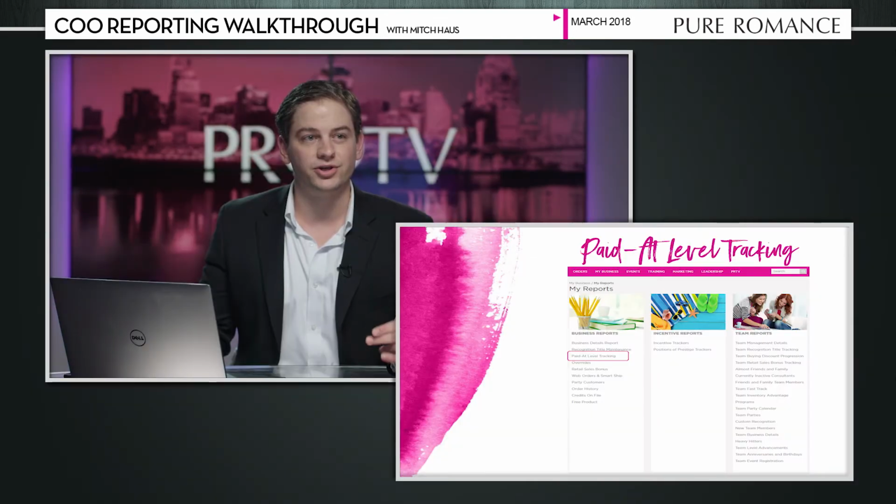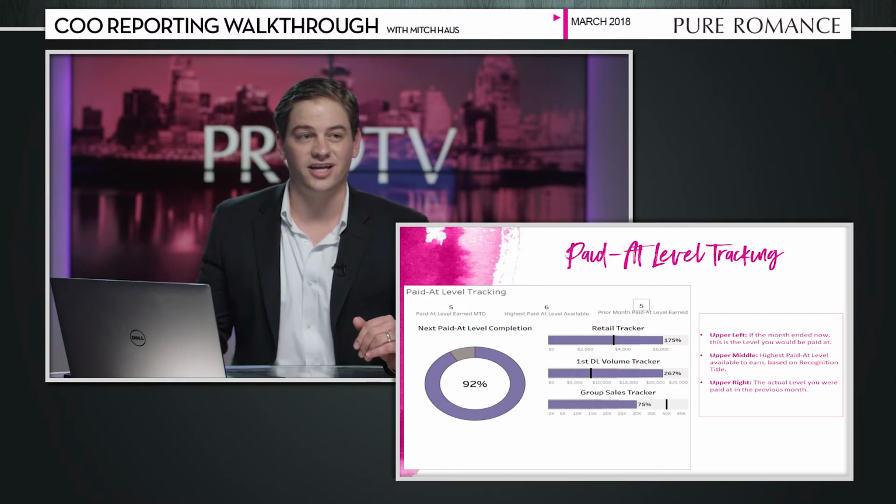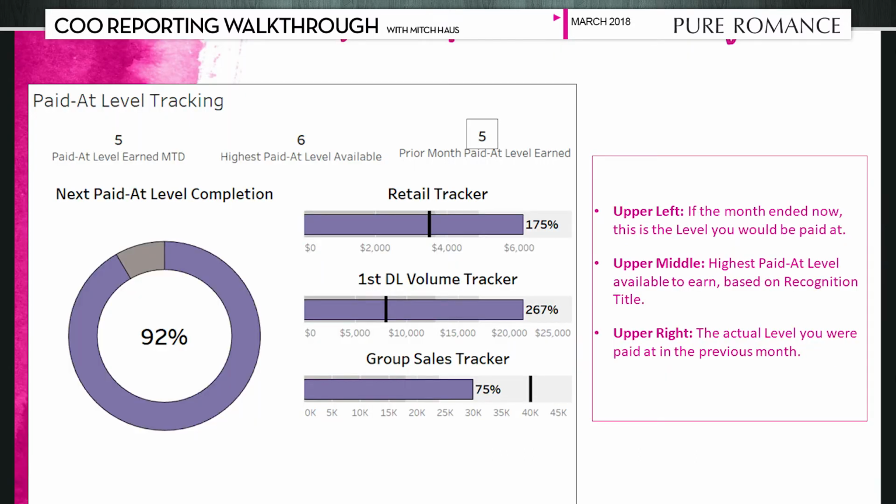It's 3rd down on the left-hand side of the reporting landing page. And it's a very simple report. We wanted to make it just very digestible. Again, just be able to look at and absorb the information at a glance. It looks a lot like the recognition title advancement report. So you've got your 3 KPIs there in those bullet charts. You've got your personal retail sales, you've got your first downline retail sales in the middle, and then you've got your group sales at the bottom.